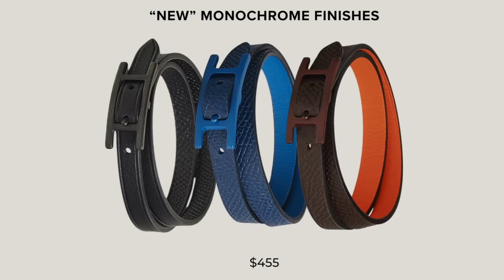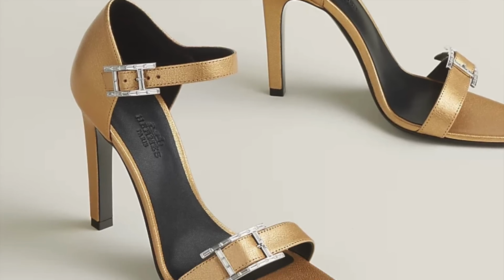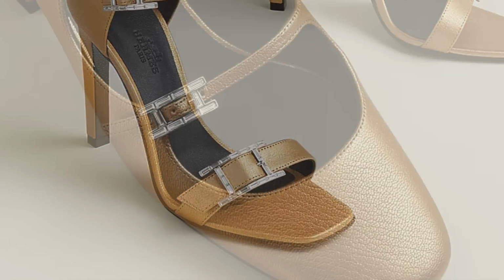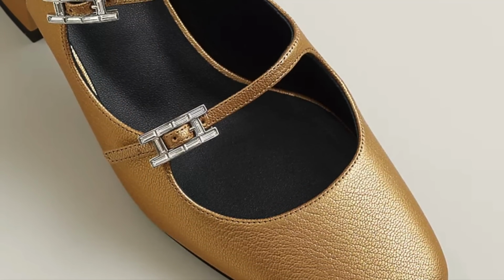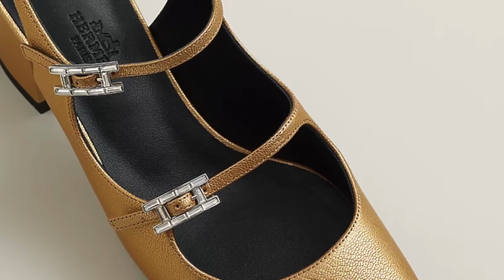But speaking of the Be Happy closure, we are getting an entire range of shoes that feature a Be Happy inspired buckle. We're not only getting these pieces in some more muted tones like black and red, but these shoes are also going to be available in Hermes's newest metallic finish called Doré, and the Be Happy inspired closure on these pieces is actually embellished with these sort of baguette cut rhinestone details, which definitely makes these shoes stand out from the crowd. So if you're looking for a true statement piece, look no further, because these shoes are definitely for those who are looking to make a statement.